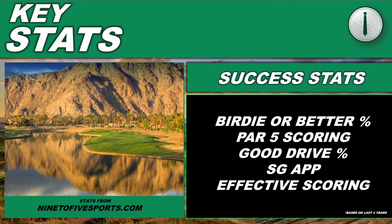But we have seen birdie or better percentage. No shock there with the easy scoring. That makes a lot of sense. Birdie or better percentage is like the number one stat. If players are scoring birdies, they're going to be doing better. Par 5 scoring as well. That kind of goes hand in hand with birdie or better percentage.